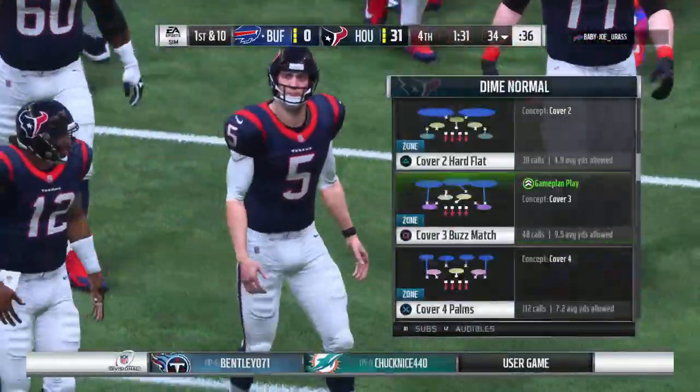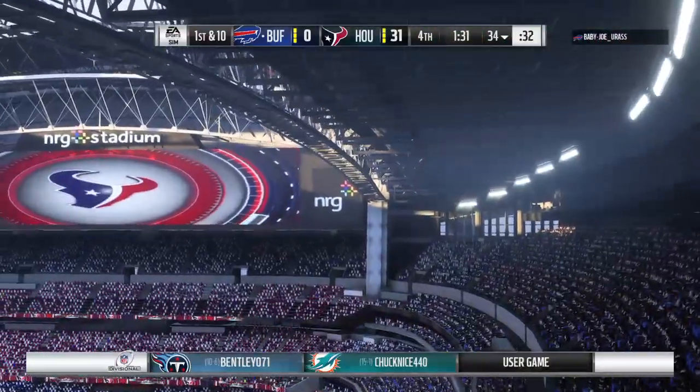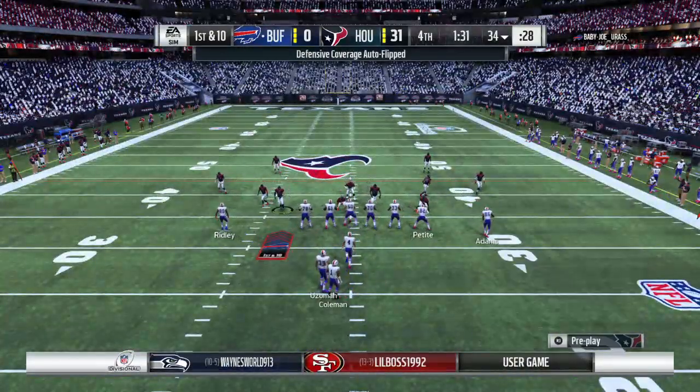Well, this winds up an empty possession. Everything looked okay. He just never got the ball on target. And knowing him, he'll be disappointed with that effort. From the 34 now, here's 1st and 10.